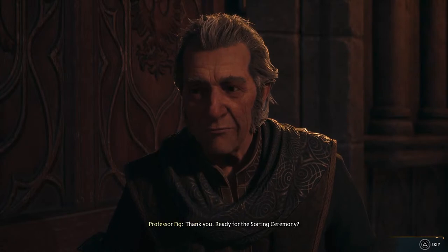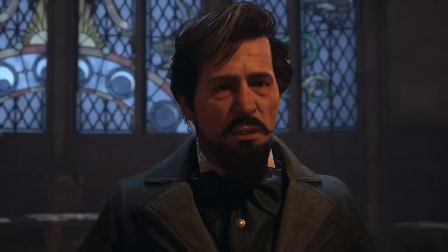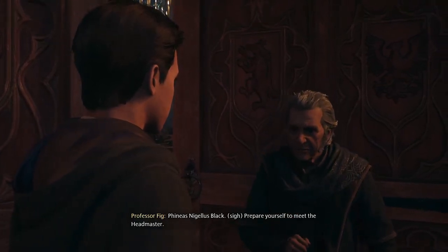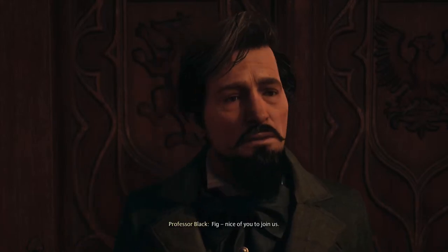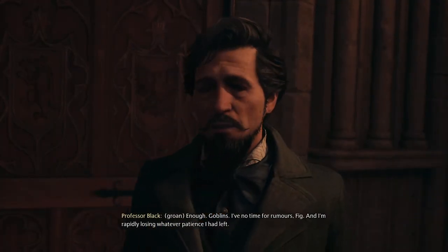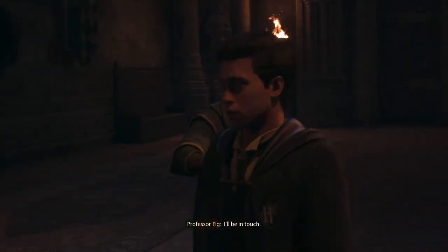For the moment, I ask that you keep all that's happened this evening between you and me. Of course, sir. Thank you. Ready for the sorting ceremony? Phineas Nigellus Black. Prepare yourself to meet the headmaster. Fig, nice of you to join us. The sorting ceremony's over. There were complications. Complications? It seems the goblin problem has... Enough. I've no time for rumors, Fig, and I'm rapidly losing whatever patience I had left. If you're lucky, we might still be able to get you sorted this evening. I'll be in touch.